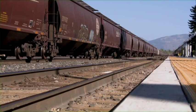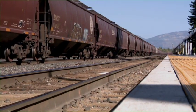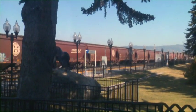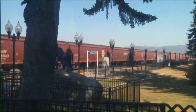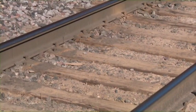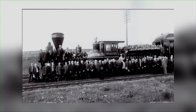But it's also a very busy freight center. We right now are seeing anywhere from 40 to 50 freight trains a day. Coal, things from China. The railroad that runs between Seattle and New York, you know, Chicago, New York, is actually like a bridge between the oceans. So we see a lot of traffic in this little town. It's still a railroad town.